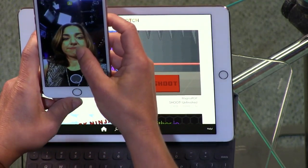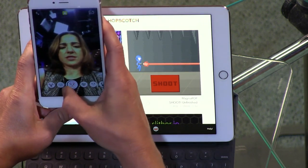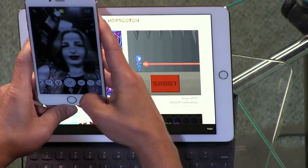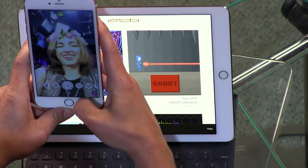Yeah. You're going to add a weird face? Of course. Let's see which one. Oh, that's good. Yeah. This one. Oh, yeah. No, go do the... Both, you know, like that.